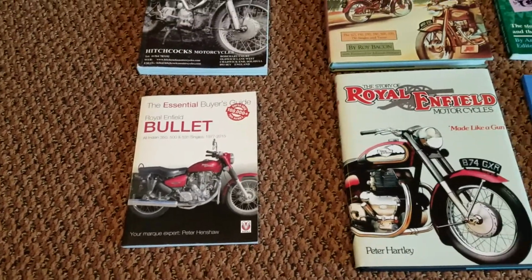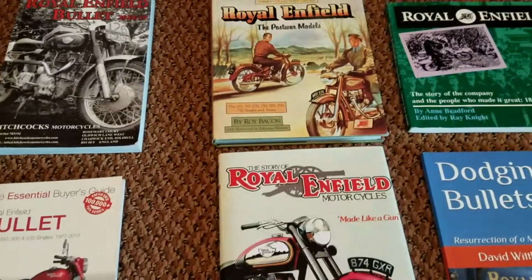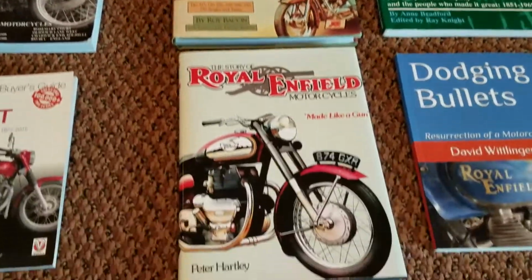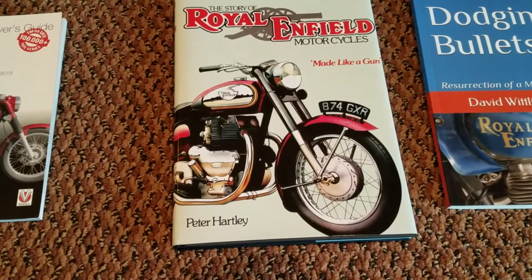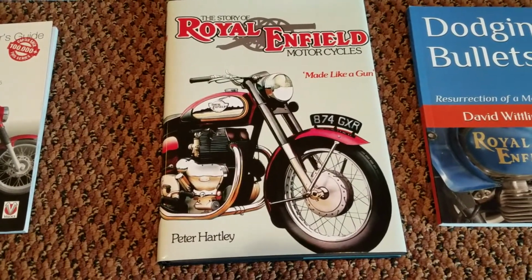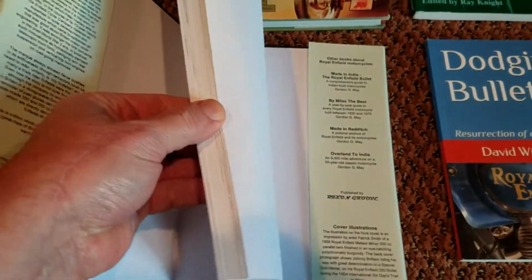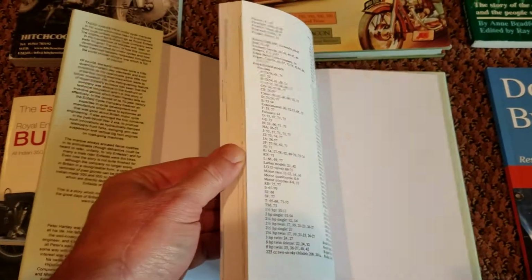Then we go back to the historical books, and there's basically two different ones here that I have. Hitchcock's recommends this one, The Story of Royal Enfield, by Hartley, and it's a good book. This is a hardbound edition. You can get it from Hitchcock's. It's kind of hard to find otherwise.